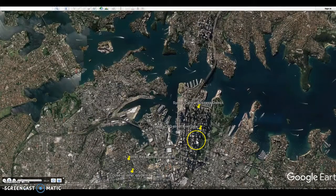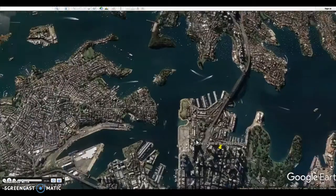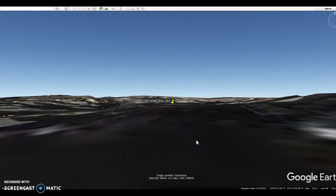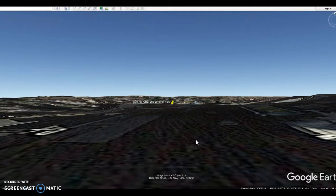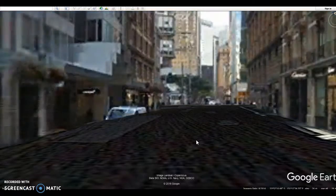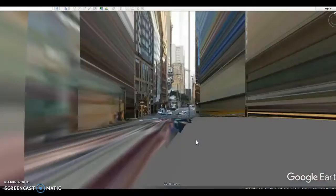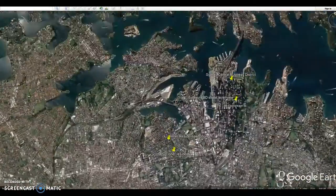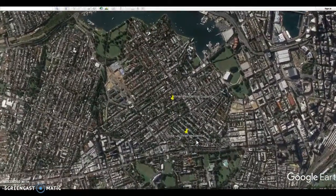We've landed on the central business district of Sydney and we're going to have a look at the close-up street view. This is where the headquarters for lots of operations are, lots of businesses, lots of shops, and it's the central business district. We're now going to be zooming into the inner residential suburbs.